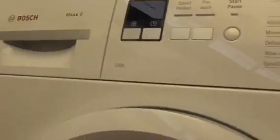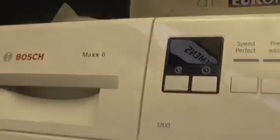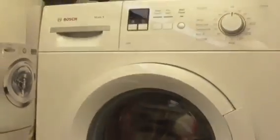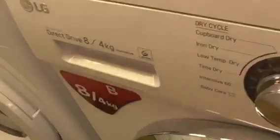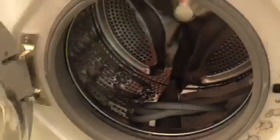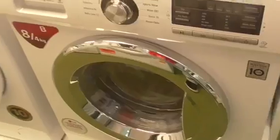We've got a Bosch Mach 6 Drive 1000 spin, but I think this one's still got tape on it. We've got Bosch Mach 6 Drive 1000 spin anyway, and that one's a 400 one. We've got an LG Inverter Direct Drive 8.4 kg washer dryer here. This is the washer dryer one. It's got a beige glass door.